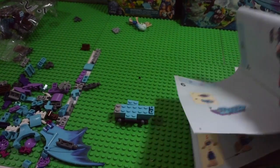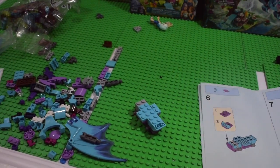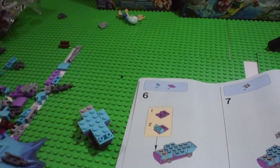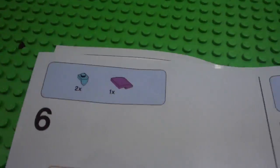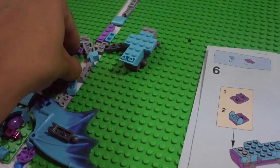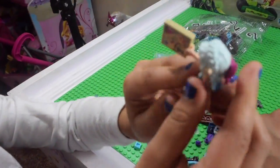Legos usually take a long time to build in our house because we have a smaller age. Move it where? You're in the front of the camera.